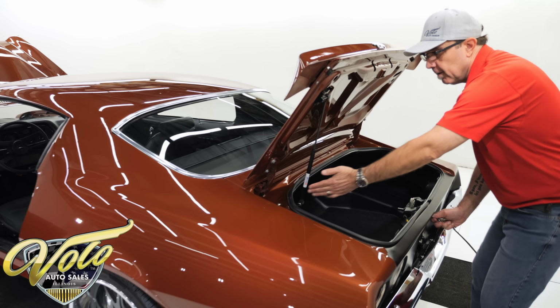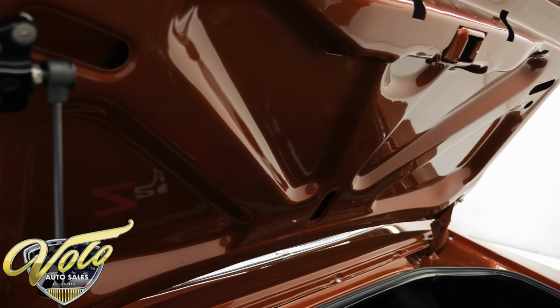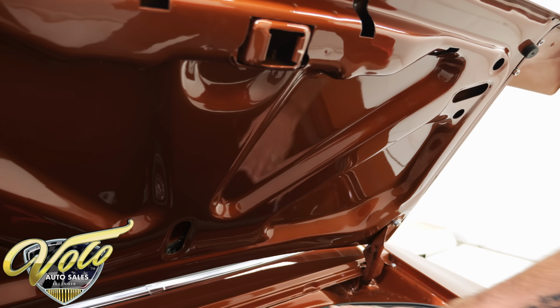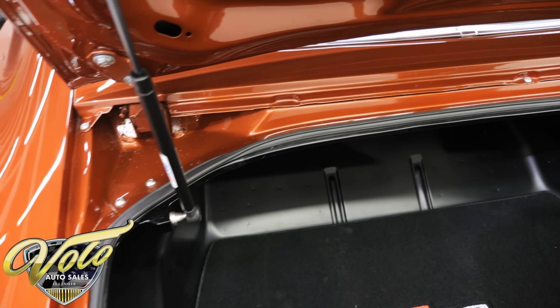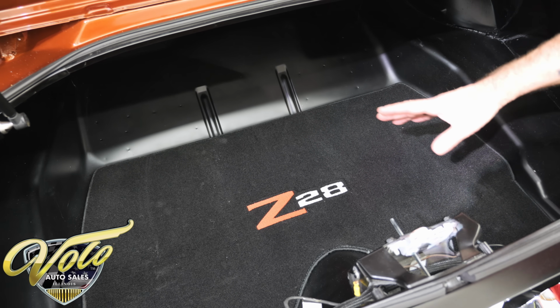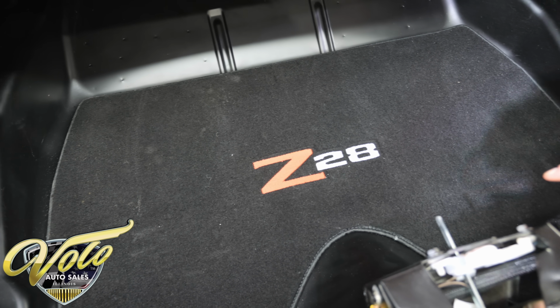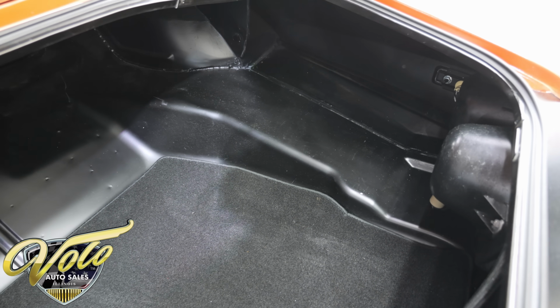This opens with the help of this gas strut. Everything under here is painted beautifully. Even the jam is painted slick, a little dust, but you can see how sharp it is. The weather strip is new. Inside is pristine black metal with a nice Z28 carpeted mat. All the wiring is new throughout the whole car.